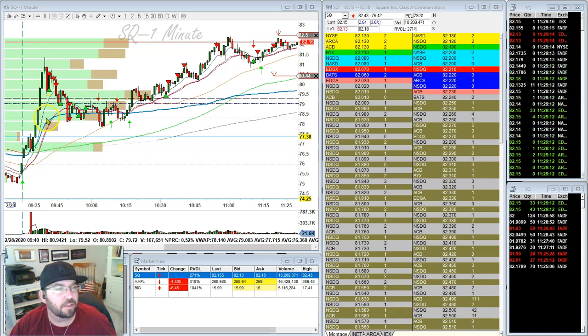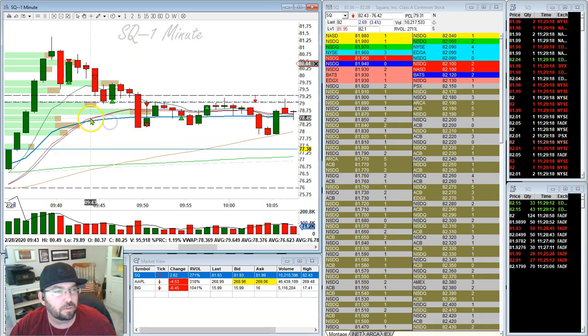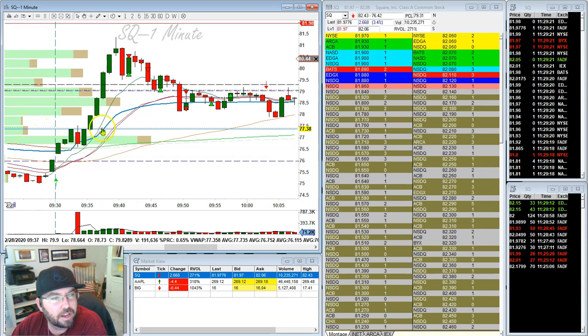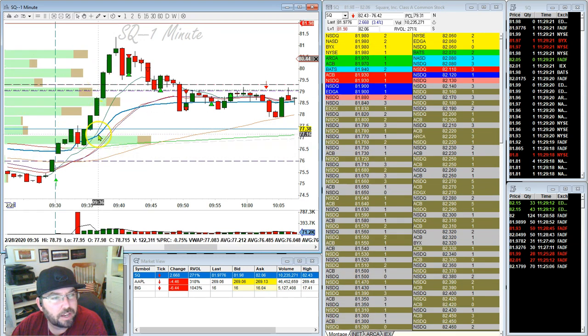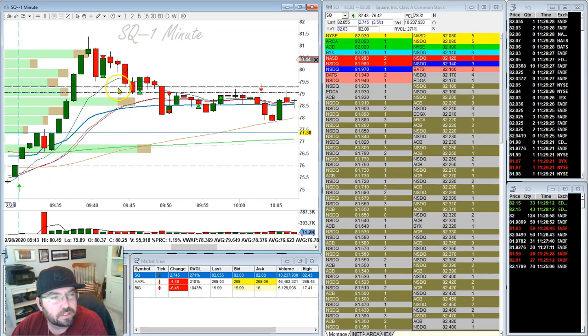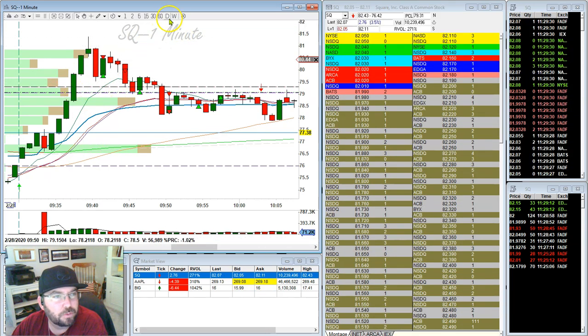And then you'll see here, let me get a little bit closer on the 1 minute. You see, I had to wait a little bit. This was a level I had marked, which is why I was playing the break of it. Then we came up here, though I waited, and we sold off towards this previous daily level. And I'll show you what I liked about that.